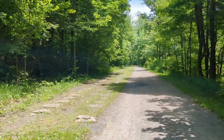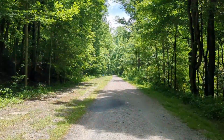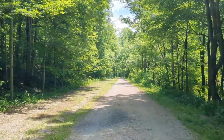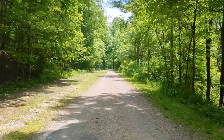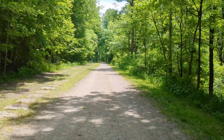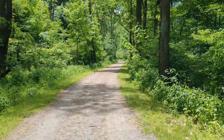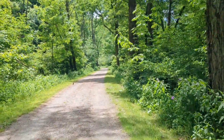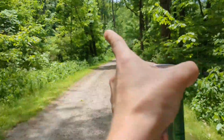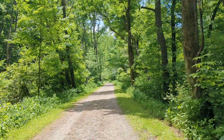We're getting closer to the tunnel. So we're coming up on the tunnel because I see an opening up in the distance. It goes curved that way, and then the trail goes that way just a little bit. So we've made it pretty much to the tunnel.